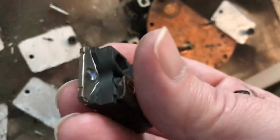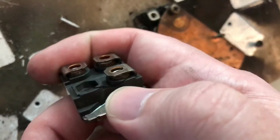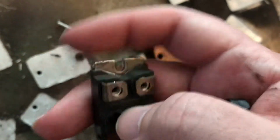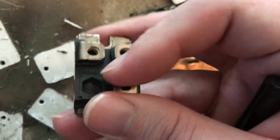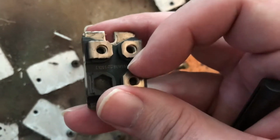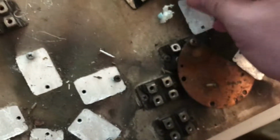So I'd say probably all of them failed like that. Something in there was actually arcing inside, probably when a bond wire exploded. And I have an extreme example. Now here's what I was wanting to show you.